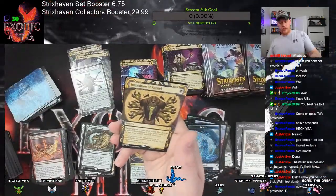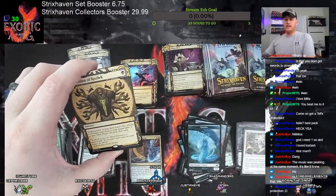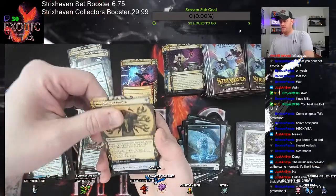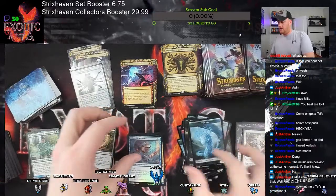Kianne, Inquisition of Kozilek. That's a nice hit. That is a nice hit indeed. Waterfall Aerialist Foil.